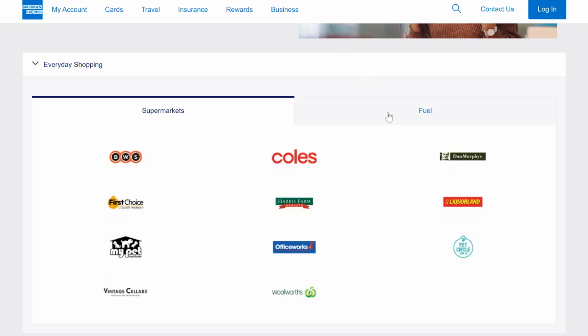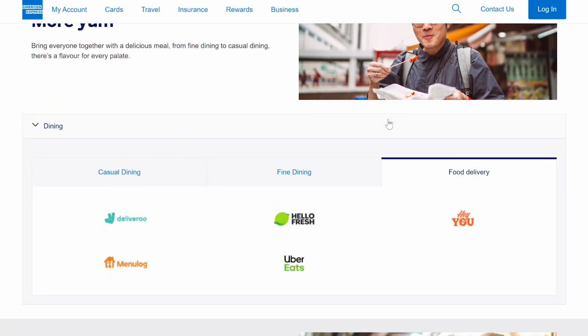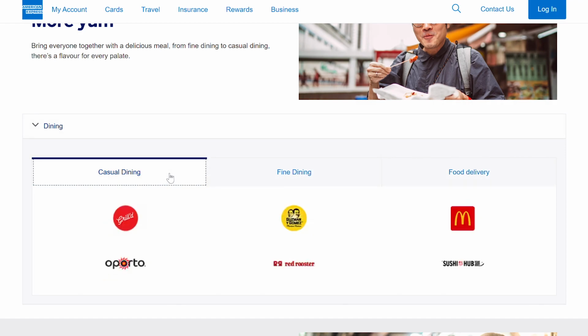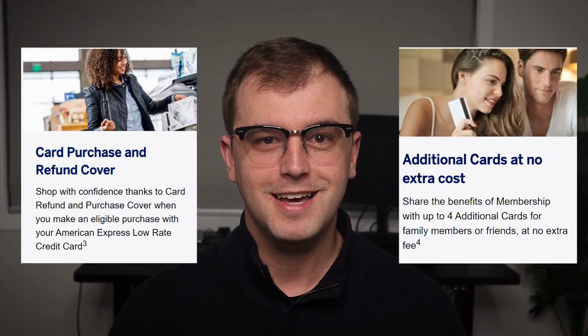While American Express as a processor isn't as widely accepted as Visa or Mastercard, you can use the card at larger and national chains including supermarkets, department stores, and restaurants. With such low fees, the card comes with pretty much no frills or reward programs. You have simple purchase protection and refund cover in the case your purchases are faulty, and can issue up to 4 additional cards at no cost.